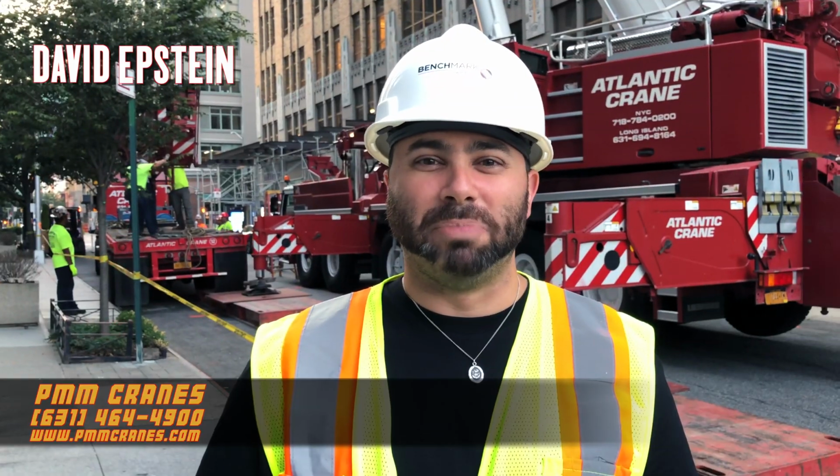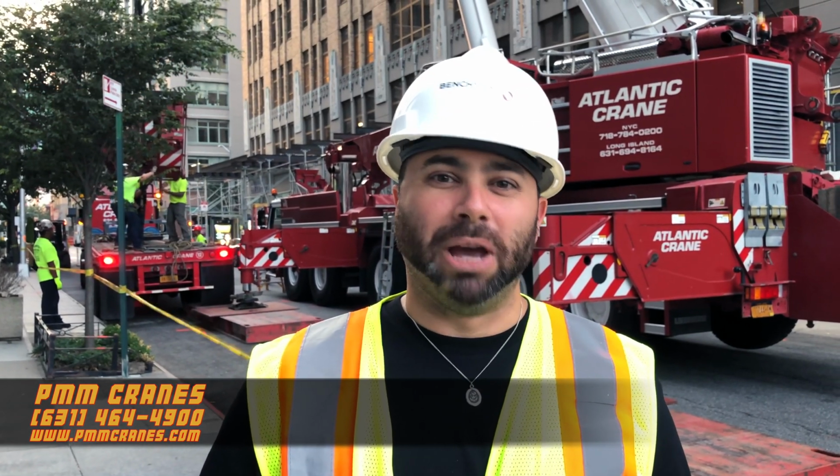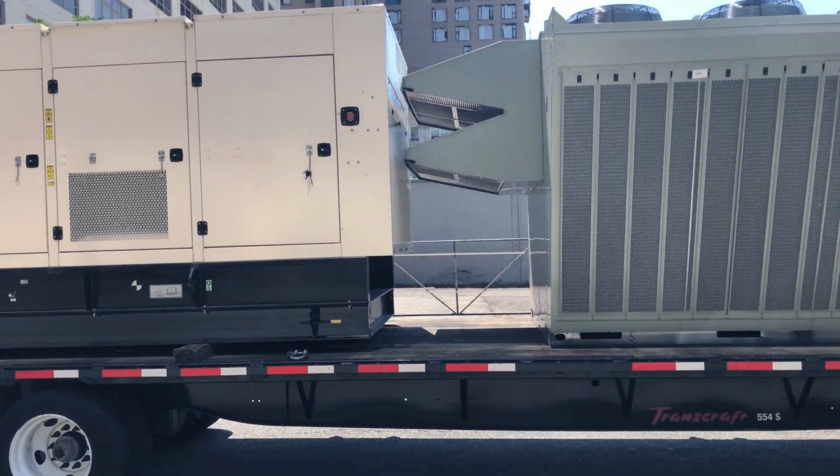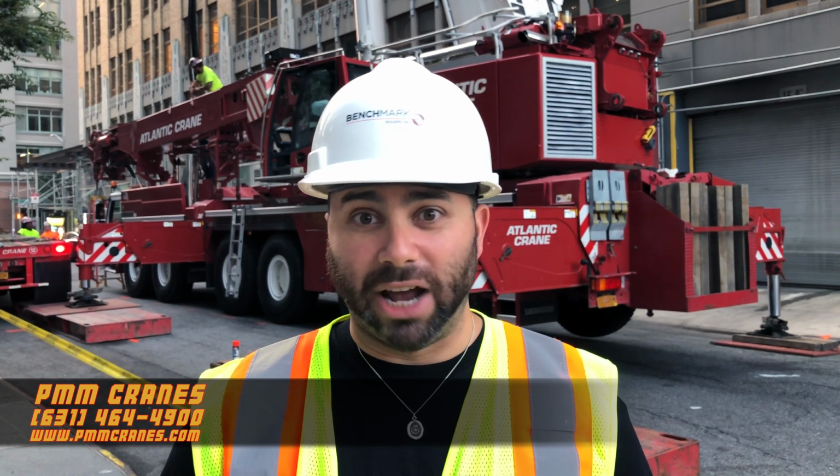I'm Dave Epstein with Benchmark Builders, here today at 345 Hudson, doing a rig with PMM Cranes. The equipment we have going up today is a generator, which is about 19,000 pounds, and a couple pieces of mechanical equipment, which are a few thousand pounds. Nothing crazy. The generator is our main point.